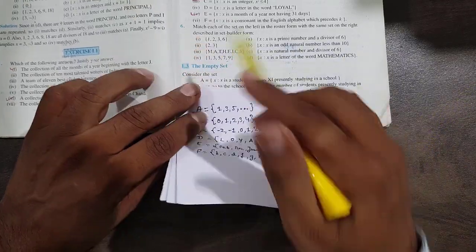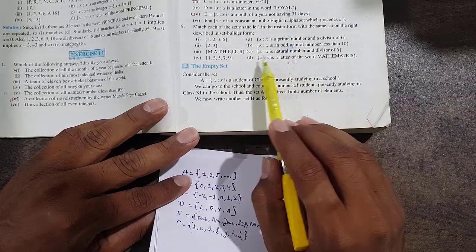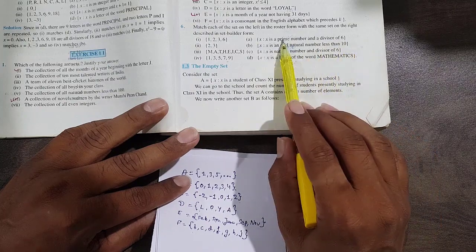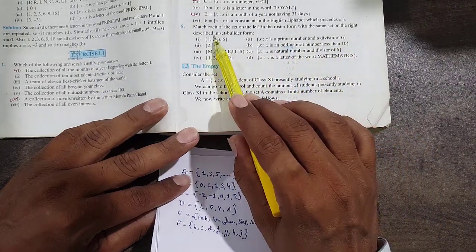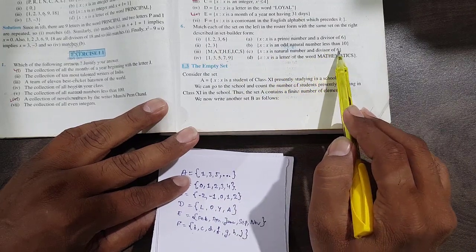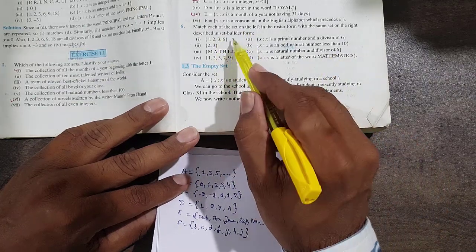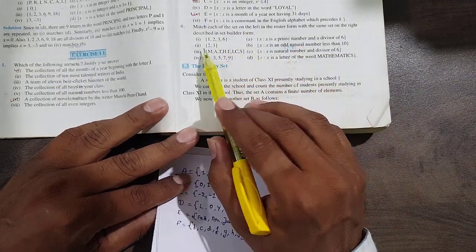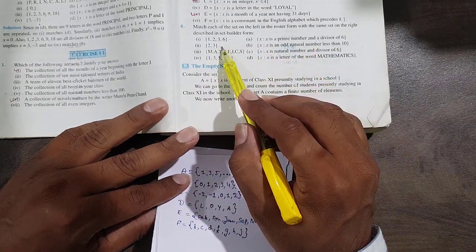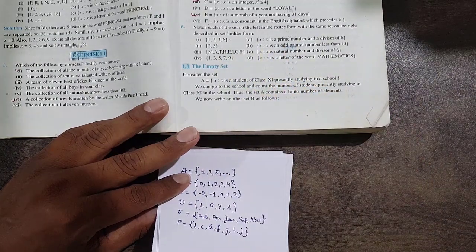Okay, and the last thing, we just need to match. So you can see 1, 2, 3, 6. x is a prime number and a divisor. Is 1 a prime number? No, so this will not work here. Natural number and divisor of 6. So natural number and divisor, so this will be 1 and C, guys. 1 and C, 2, 3, these are prime numbers and divisors, yes. So this will go with A, that will go with A, right?